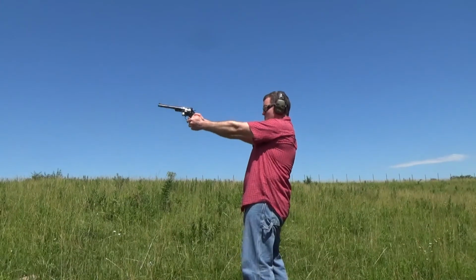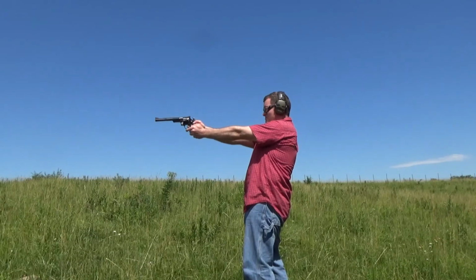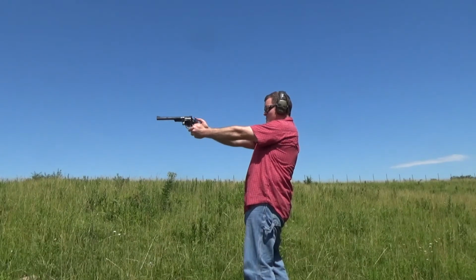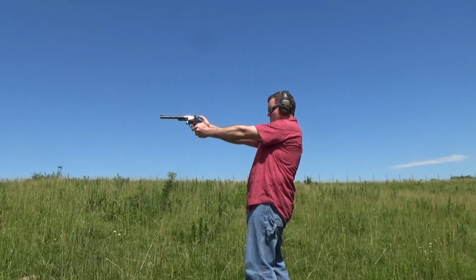There's no doubt that this gun can take down any game in North America, which is Elmer Keith's original purpose in creating the round. While now surpassed by more powerful handguns, the .44 Magnum is nothing to scoff at.